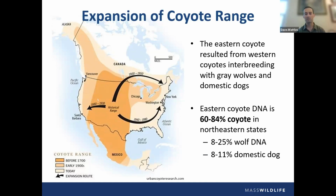At the time when they did this, the first coyotes that were dispersing to the east mated with the low densities of gray wolves that remained in the Great Lake areas of Canada, as well as with domestic dogs. This resulted in the animal that colonized the east, the eastern coyote, being of mixed genetic background. They're still predominantly coyote in their genetic makeup, with 60 to 85% being western coyote. Lesser amounts, 8 to 25% wolf, and 8 to 11% domestic dog. Again, this is not a new phenomenon, and the term eastern coyote denotes this different animal from the western coyote.